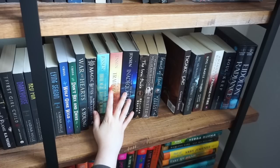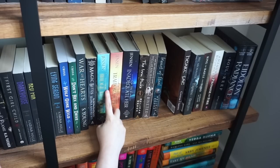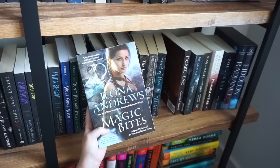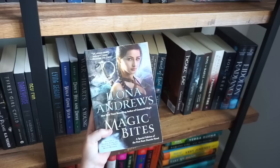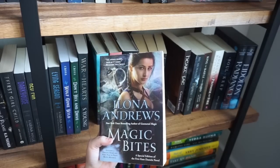The Bridge Kingdom series, I'm obviously keeping. I love this series. I haven't read book 3 yet, but I've read the first 2, and they were both 5 stars. Magic Bites by Ilona Andrews. I don't know if I will ever read this. I've had this for a very, very long time, and I've never attempted to read it. I don't even think I know what it's about. I actually don't even know if it is romance. Let's pull that one down.